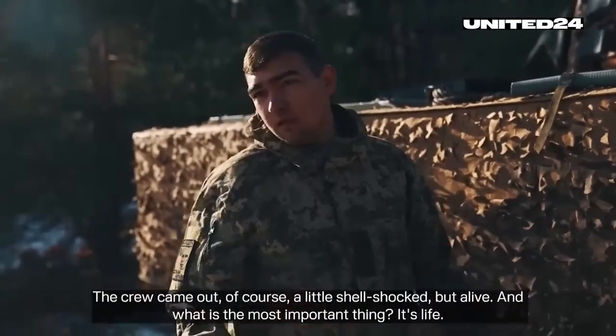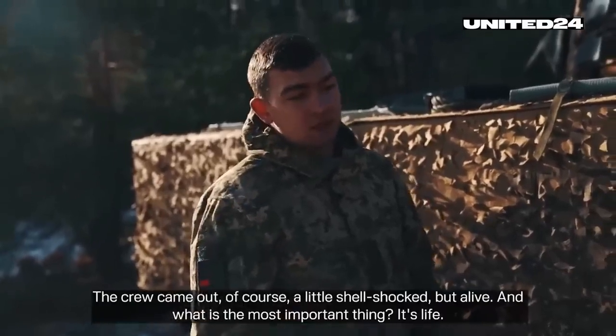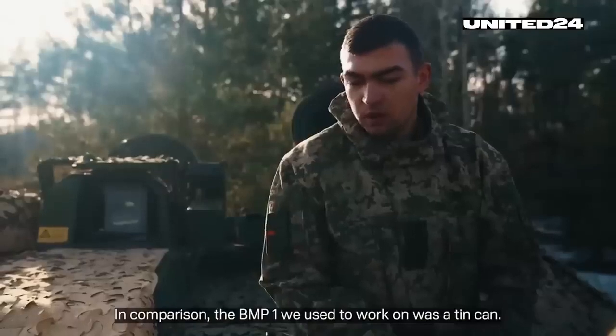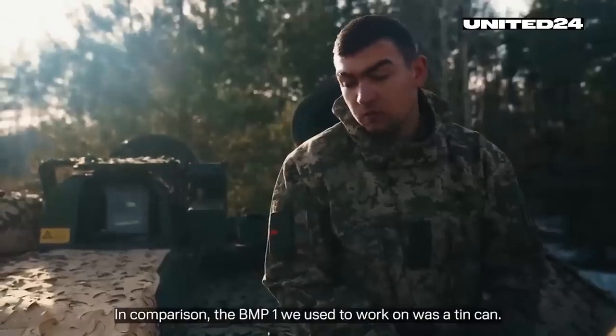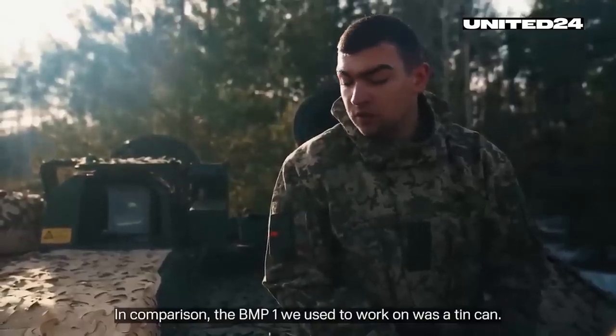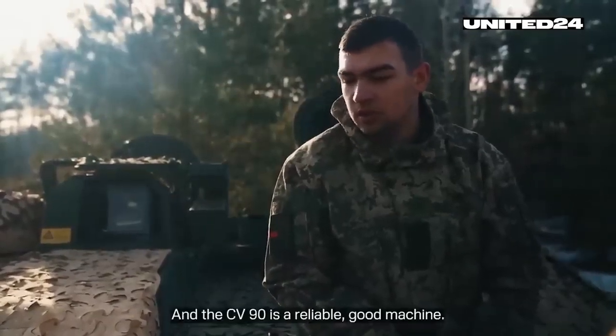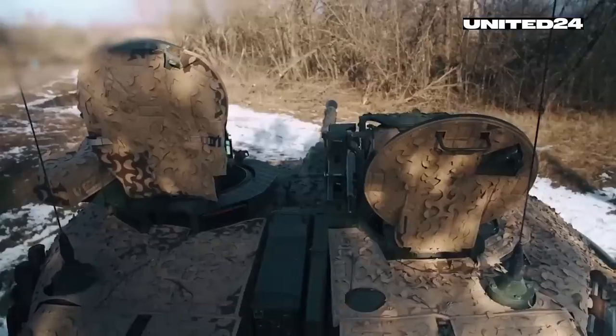What's the most important thing here? It's life. In comparison, the BMP-1 that we used to work on was a tin can, and the CV90 is a reliable, good machine.